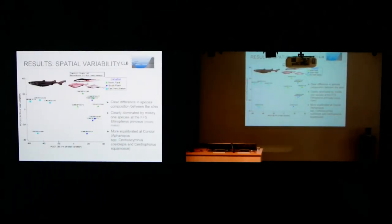Now going to the multivariate analysis, we can see in this PCO plot a clear difference between the Faial station, which samples group here, and Condor Seamount. And the Faial station is clearly dominated by this species, the great lantern shark, Etmopterus princeps. Watch out, the scale here is not proportional to the real size of the fish, but to the importance to the community. So this fish is a really dominant species at the Faial station, whereas at Condor, the species composition is more equilibrated, with species like the black scabbardfish or the Portuguese dogfish that occur in more even numbers there.